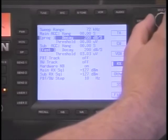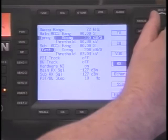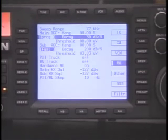You can hear how that signal, now there's a louder signal, it's a little bit distorted. Down here in the lower decay ranges, it's not nearly as distorted as on the higher. What you want to do is advance the decay until the point where the noise and the signal start to clip a little bit, and then back it off.